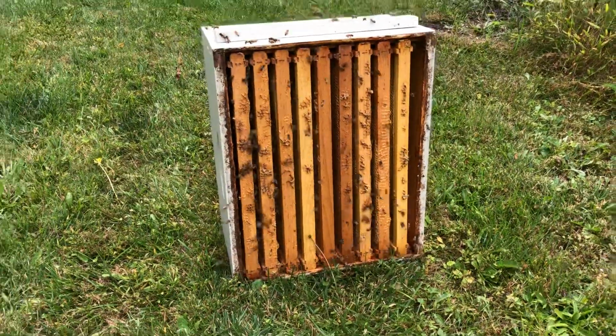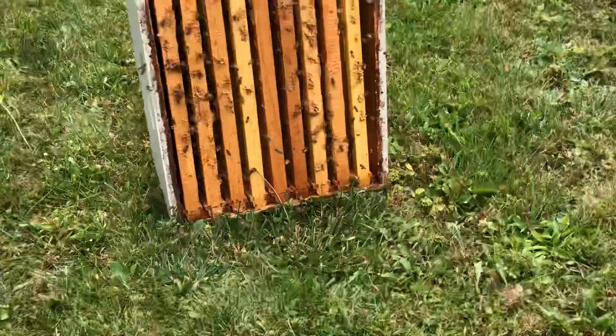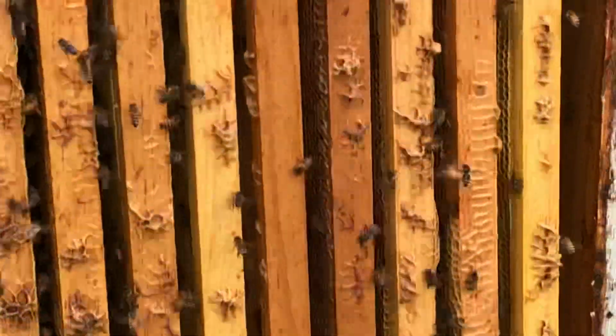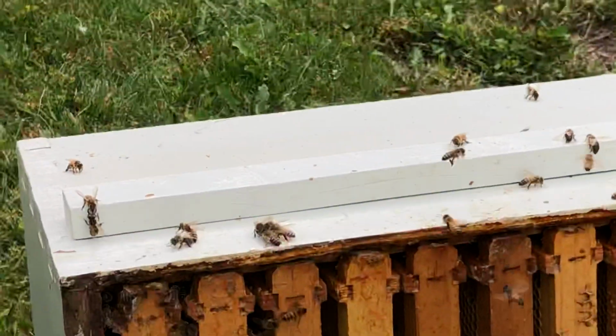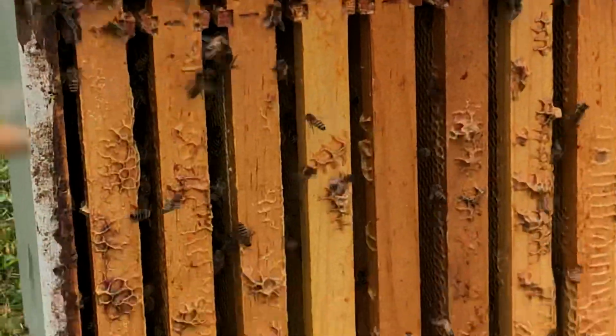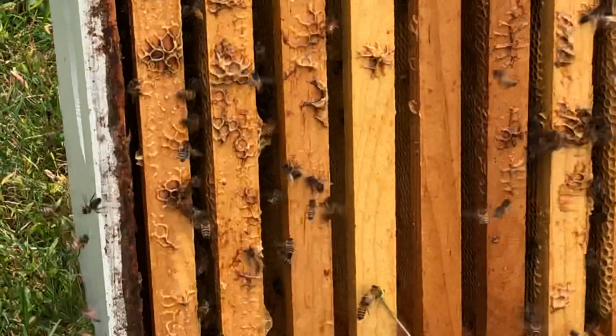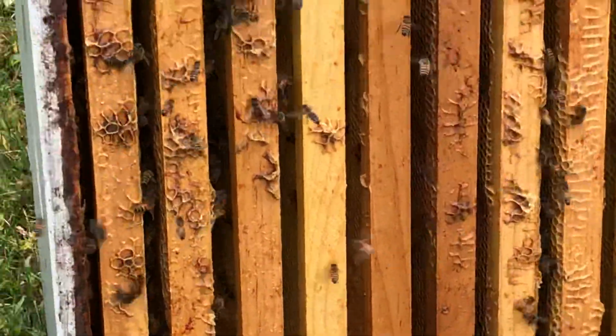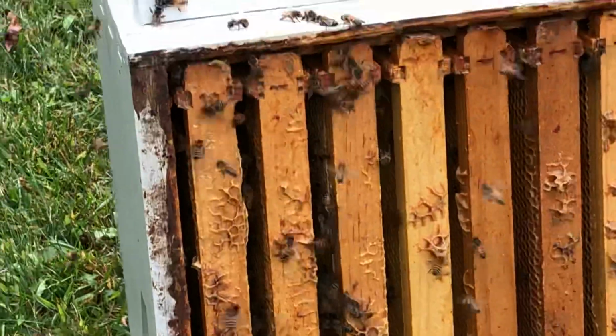Sorry, I can't get any closer. I might be able to zoom in and stand closer. Maybe we do that. So that's about as close a view as I can give you, because I'm not wearing any bee gear at the moment. I just got this weird selfie stick. But I thought I'd come out and check and see how they're doing.